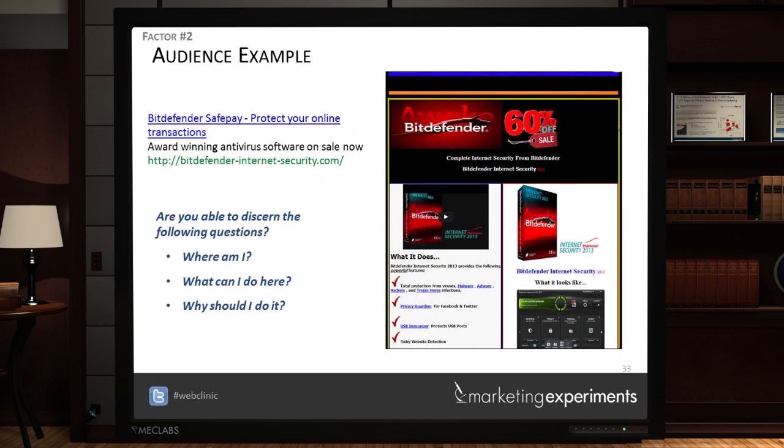Now, someone in the audience submitted this page. Bitdefender, look at the ad. Safety Pay or Safe Pay. Protect your online transactions. Now, you see the three questions? See the ad? The ad is on the left. The page is on the right. Audience, let's help this person.